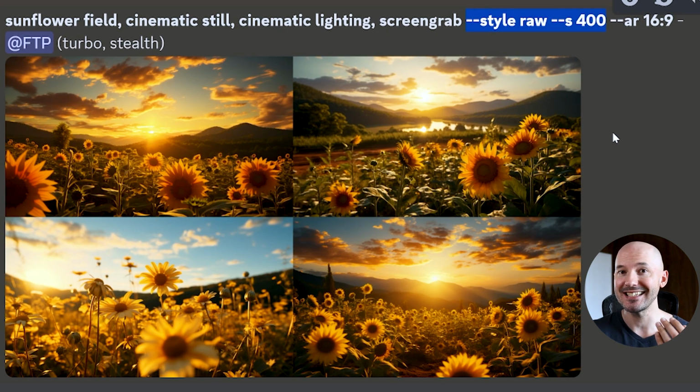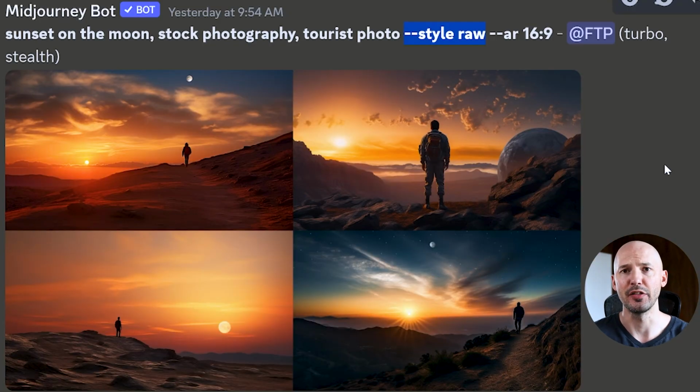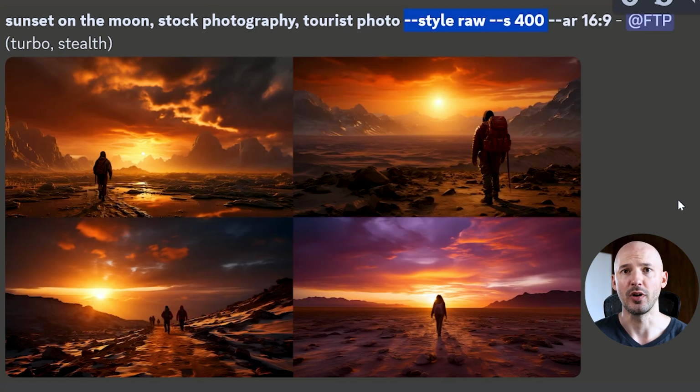However, increasing the stylized value allows Midjourney some creative freedom, and in exchange, it raises the likelihood of generating some beautiful pictures. And now look at these, more goosebumps. Oh my god, number 3 is so beautiful. Style Raw with some stylized value. Great stuff. For the record, here's the sunset on the moon in the Style Raw. As you can see, much more realistic. Style Raw S400, realistic and beautiful.